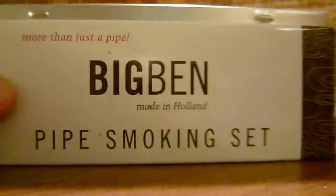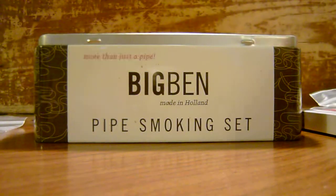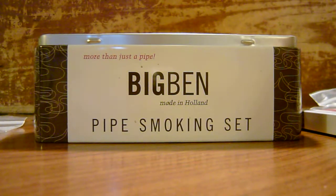It's padded at the bottom. And they also threw in this particular deal, look at 80 premium Big Ben pipe cleaners. These are very soft, very absorbent. And again, branded by Big Ben, supplied by Gubbels. And I think I paid probably, I don't even remember, but it was a really great deal.